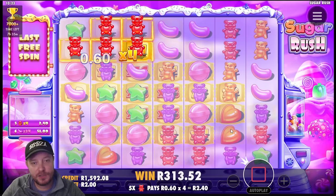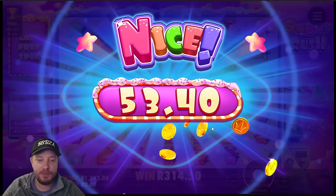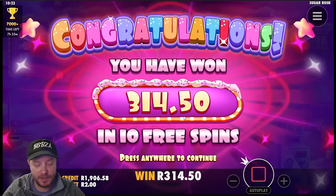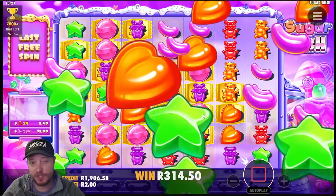Okay. So you have to start talking smack about Sugar Rush, and it starts paying a little something. So 300 Rand on that one. Okay, so I think we might actually walk away with a little bit more than I anticipated initially. That's the first one that's shown profit.